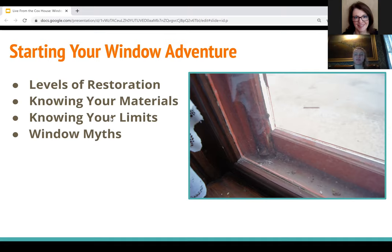I would say the first level is almost like a maintenance level. And that means learning how to replace your sash rope and sash cord. The other thing is, if you have glazing that's starting to fail, you spot glaze. That's just taking a little bit of glazing putty and putting it into places where the putty has worn away or fallen out. And so it's maintaining the integrity of the system and making sure that putty is staying up to par over time. And then also thinking about spot painting.